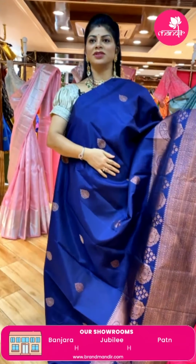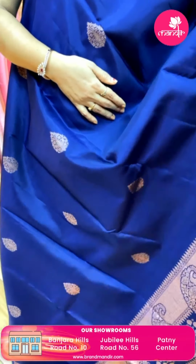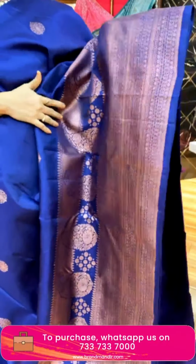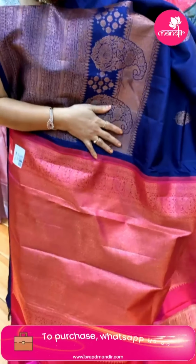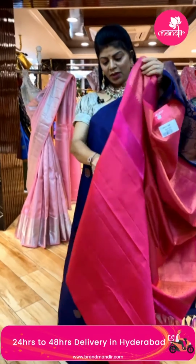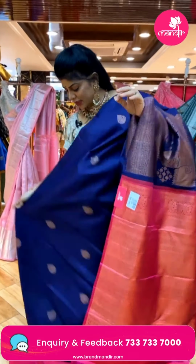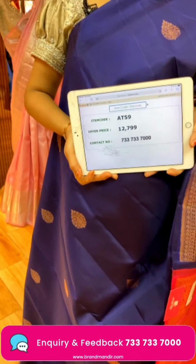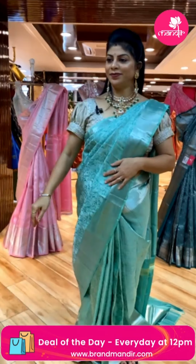And this pretty saree, which is in navy blue. All over drop shape floral butta. Border, paisleys, cross kadi with embossed paisleys, intricate lines. Pallu contrast with cross checks and diamonds. Blouse contrast, plain, pink color. Saree pricing and details: 12,799. 8059 is the code.